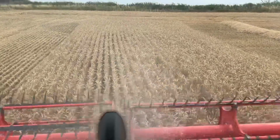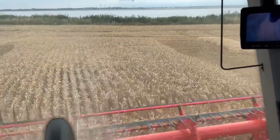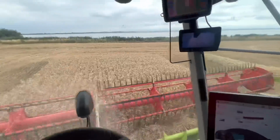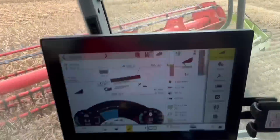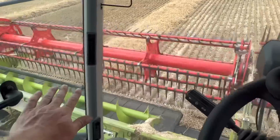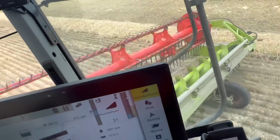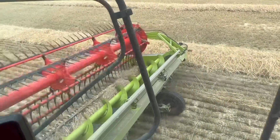So this is another field ticked off of wheat. Not done as good as I'd have liked. It looked fantastic early on, but the dry weather just finished it off. But thanks to that piece of plastic there, there was a jam behind the knife behind the screen where I couldn't see, and I've left a stripe. So I've just got the header tipped over, so it's missing that row of straw, but that side's touching the floor, and I'm just scooping up the bit that's missed, or trying to, best I can.